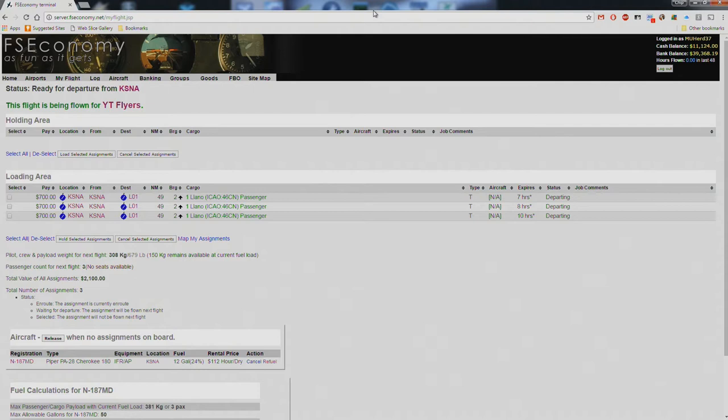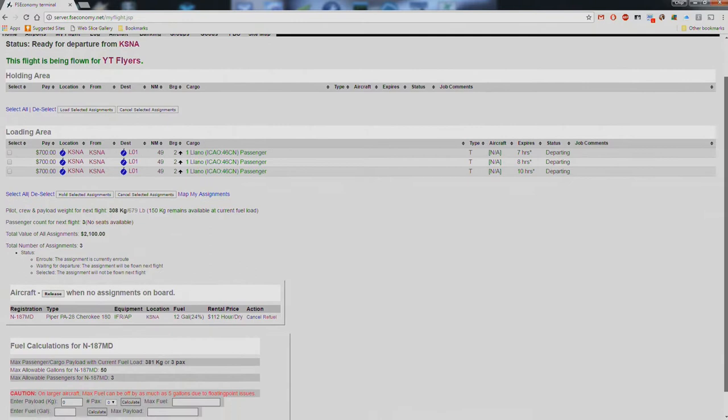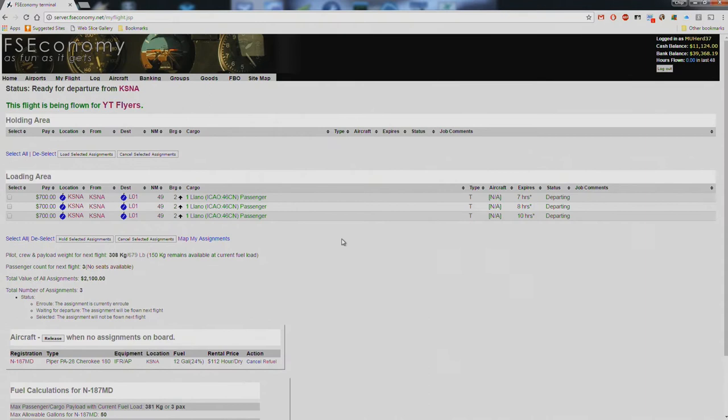So I was looking around for some places to fly, and we're actually going to go back to KSNA, John Wayne, Orange County in Santa Ana, California. I flew our Cherokee there a while back, and we're going to jump back in our Cherokee and head a little to the north, over to LO1. It says LO1, but as you can see, the ICAO code is actually 46CN. It's only about 49 nautical miles over at Crystal in Llano, California.